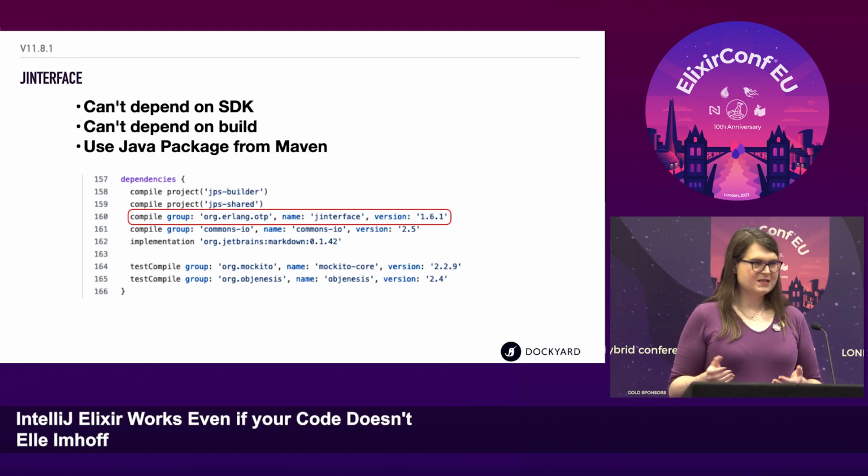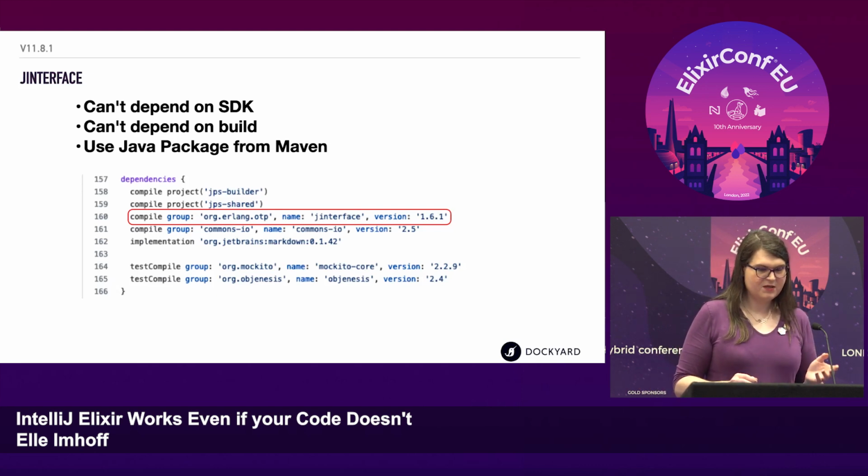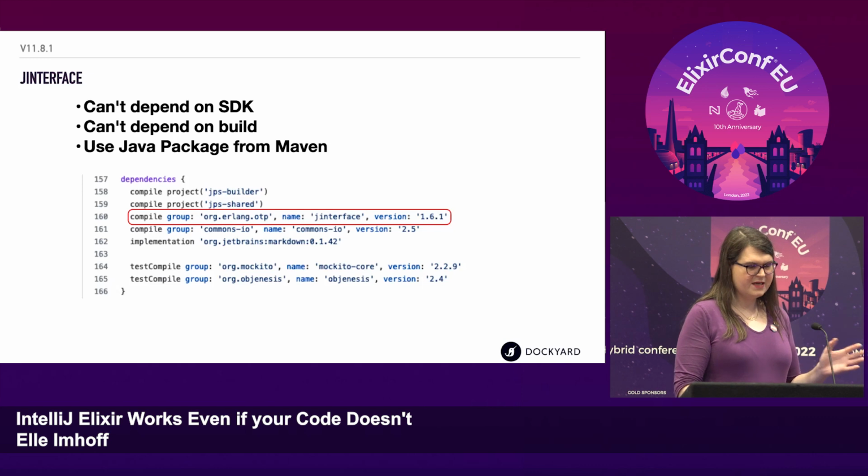It's one of those things like SSL, XML, and doc support that it will just silently skip building if it can't find a dependency. As a former build engineer, I don't know why the makefiles for Erlang are just okay with missing dependencies. It annoys me to no end. So to be a good Java application, I had JInterface pulled from the public Maven repository. Maven is like Hex, but for Java.